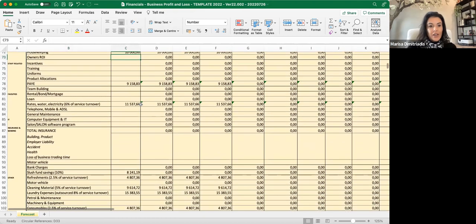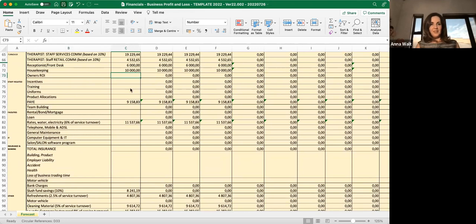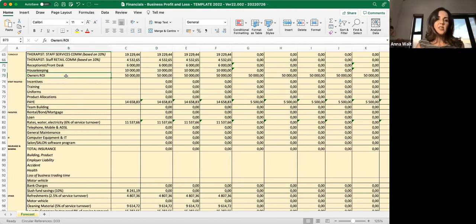I was going to say, Anna, why don't we put in the number? Why don't we put in, sure, 50,000? Okay. And the reason for that is that when we get to the end, then we can go and show everybody what type of expenses can get cut or what needs to go up revenue-wise to be able to land up at a profit. But let's just put it in there. Okay. So you could call this the owner's return on investment or the owner's salary.